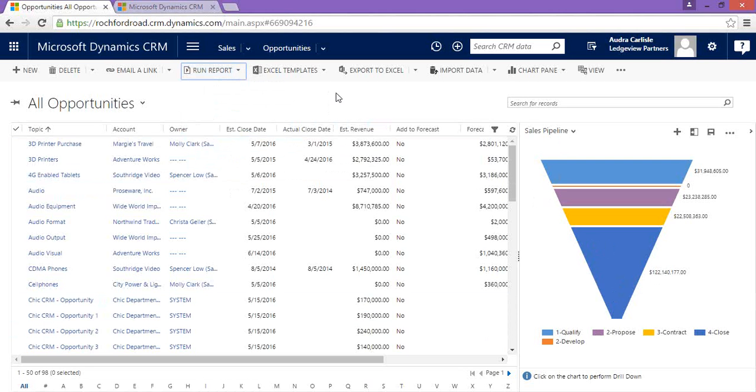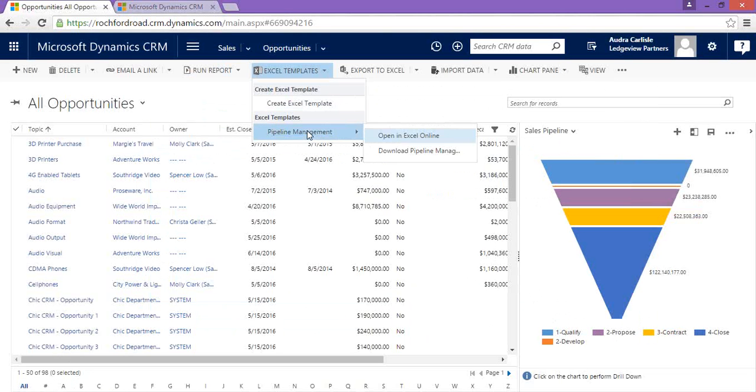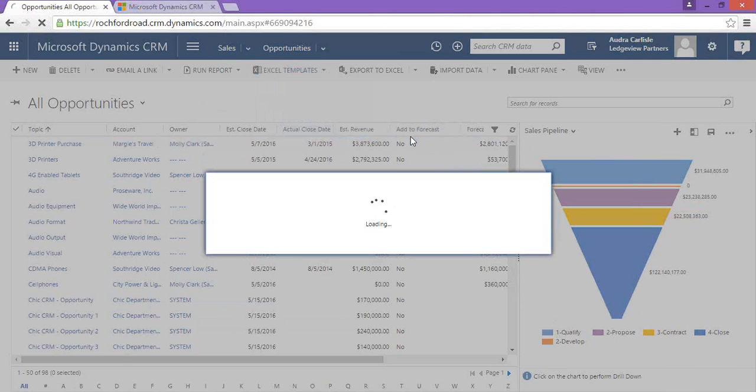So if you want to see a competitor win-loss, or again, an all-up sales pipeline, you can do that as well. However, one of the really cool new features within Dynamics CRM that I really like is the ability to have what are called Excel templates. So in this particular example, we can create one for this pipeline management, and I can either download this to Excel or I can just open it in Excel Online.